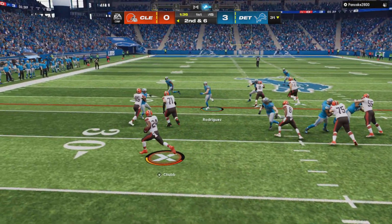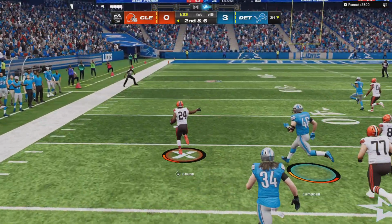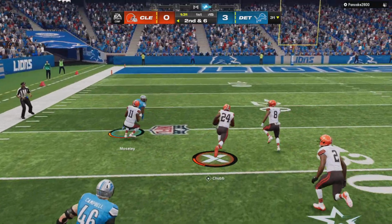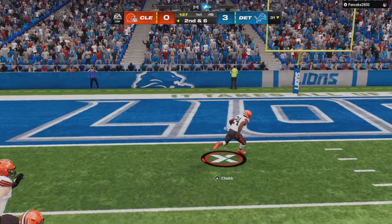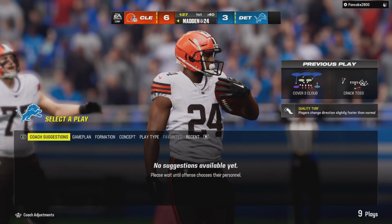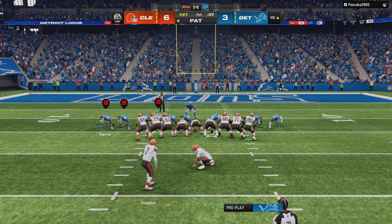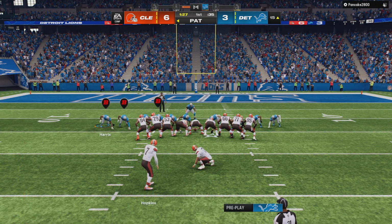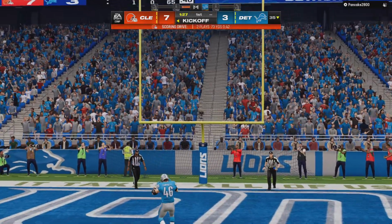A first carry now for Nick Chubb. And he's free going down the left side. It's a foot race. Nick Chubb. And all the way in. Touchdown, Cleveland. Nick Chubb, 69 yards. And the Browns have answered that early field goal to take a first quarter lead.